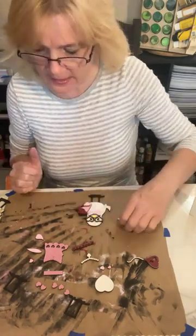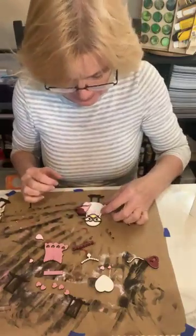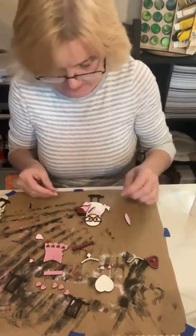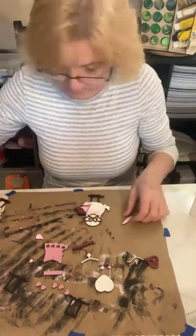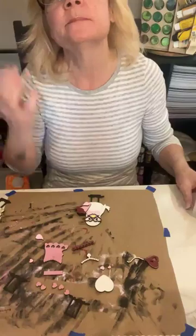So we have that, and then we have one arm. Now let's see which one it is. Well, it's not this. It would be the longer one. I'm dropping everything, y'all.